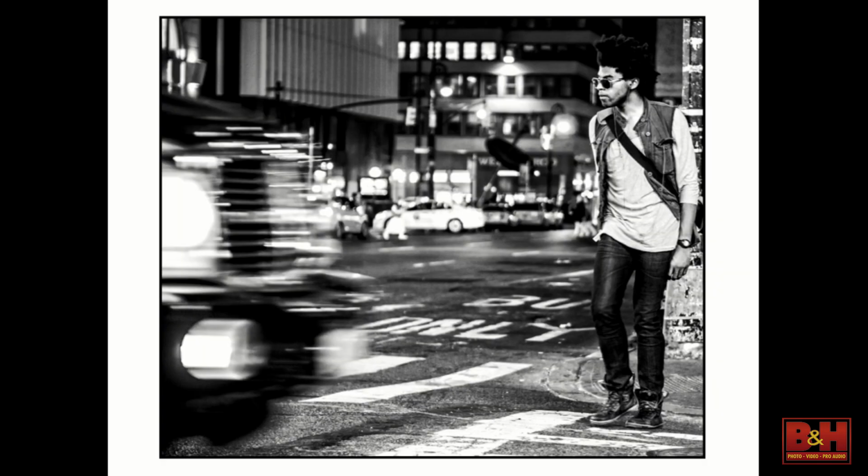It's in Times Square. It's in the middle of the night. This young man has sunglasses on. He's so relaxed and cool in comparison with the insanity of what's going on in Times Square.